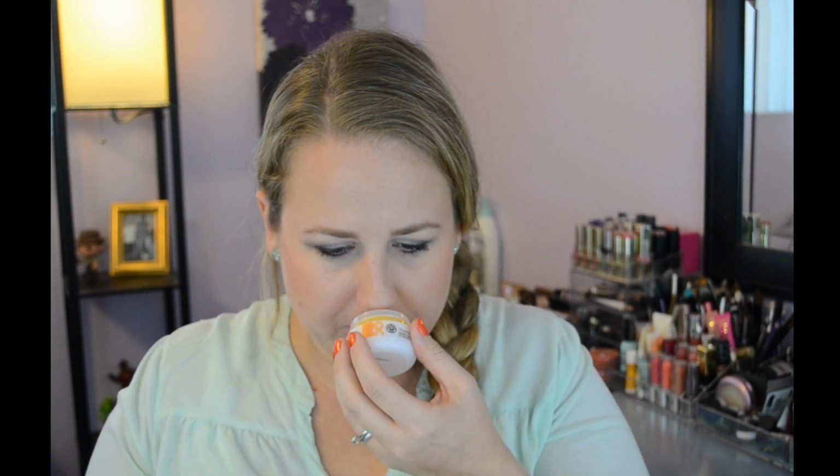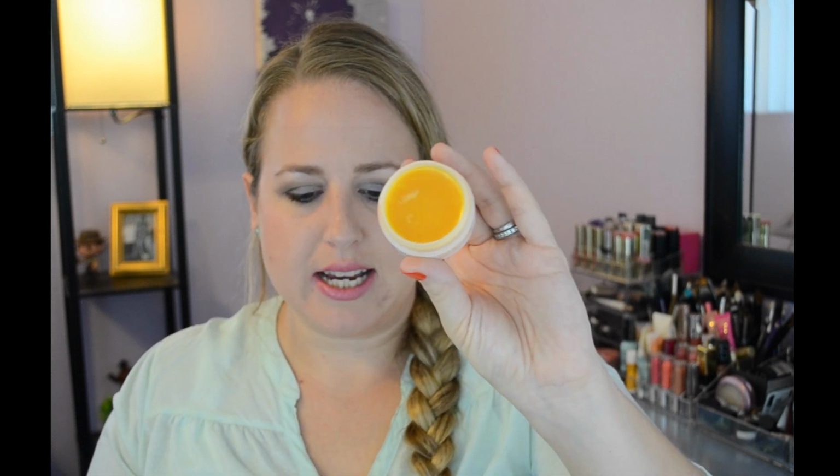This is 5 ounces, Rainforest at Dawn. So I think maybe that's the smell. Oh, it smells very tangerine-y. This is the color of it, kind of scary looking. But hey, as long as it's moisturizing. This time of year, my daughter's lips and mine get so dry. So we're going to try this lip butter out and I'll have to let you know about that.